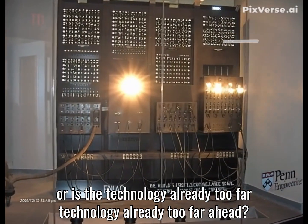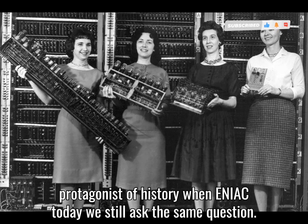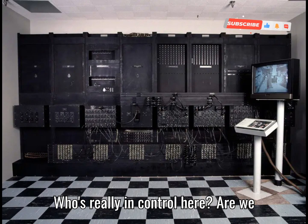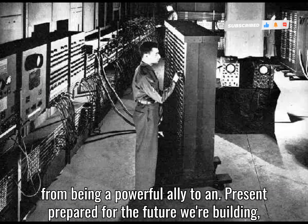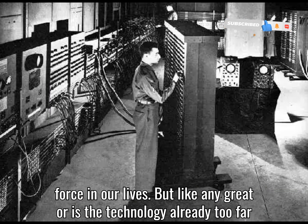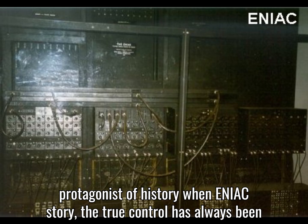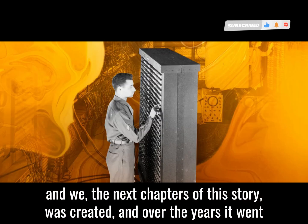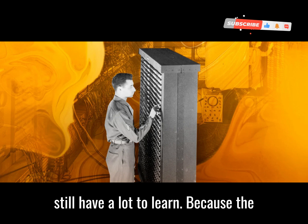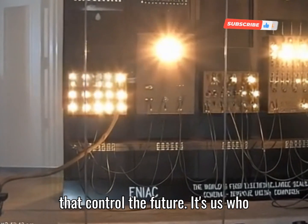ENIAC was the start of a revolution, but today we still ask the same question. Who's really in control here? Over the years, technology went from being a tool to the protagonist of history, and we still have a lot to learn. Because the real question is, it's not the machines that control the future. It's us who decide how much they control.